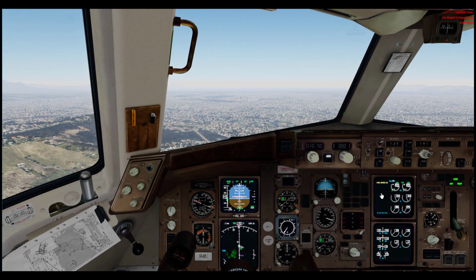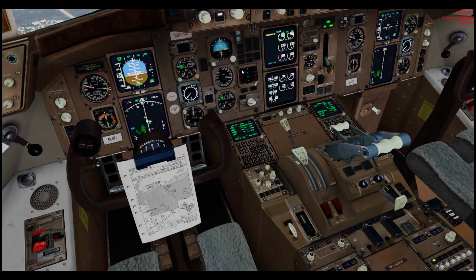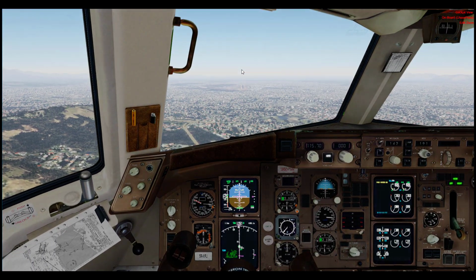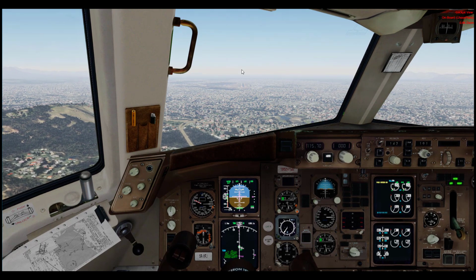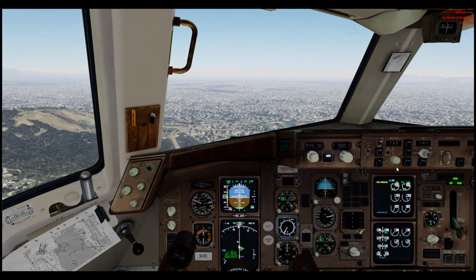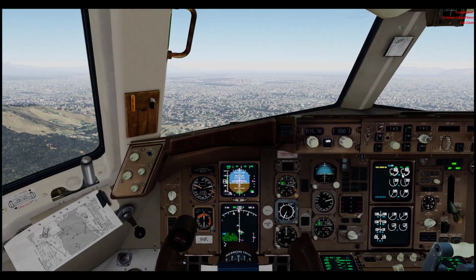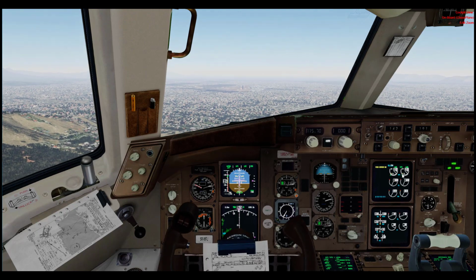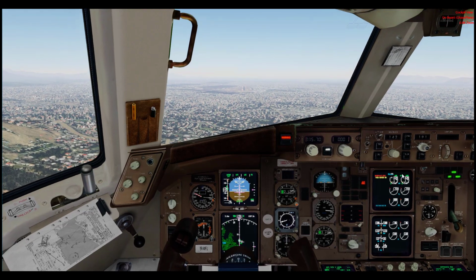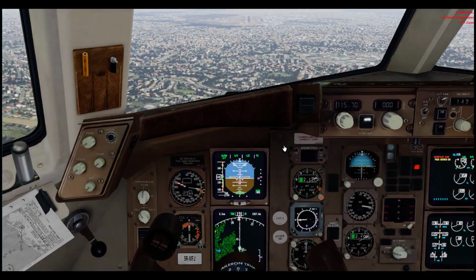Okay, so we can go ahead and bring back in the spoilers, which we did. Yes. Now arm spoilers. Armed. Why is my speed still dropping? You need to pick up. Okay, I'm going to do this manually. My aircraft. Okay, there we go. Not too fast. Just didn't want you getting that low.